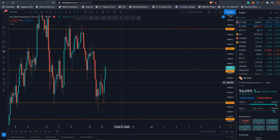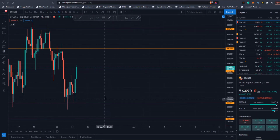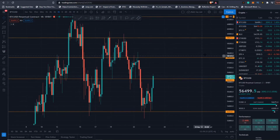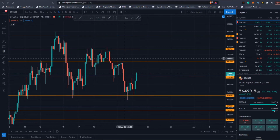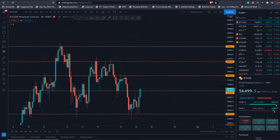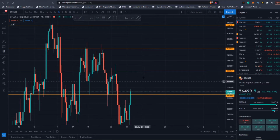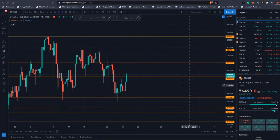Maybe Elon Musk is back to save the day again, but last time that pump happened, we all know what happened. It dumped straight after. But to be honest, I'm still not bullish on the chart till we close a 4 hour above 57,800, let's just say, all right? And if we don't close a 4 hour above there, technically I have to be bullish above this area, but I'll go as far as to say, looking at the bullish sentiment from the momentum of this move, that maybe 57,800 will do it, right? And that's the bias for Bitcoin.